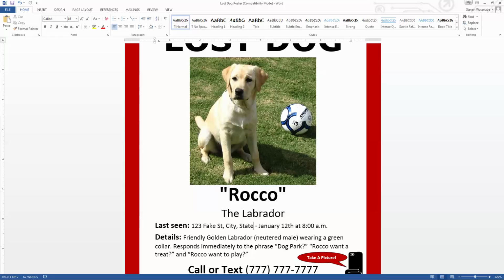Okay, and most people can recognize those types of breeds, but we always want to play it safe. Always put the breed just so they can identify with that. Last seen. Okay, so this is part of the description section. Now the description is important because we need to give them a context of where this dog might be, because if they live on the fake street in your city, in your state, then chances are they're going to be a little bit more aware and kind of keep their eyes open. Okay, so always put when it was last seen.